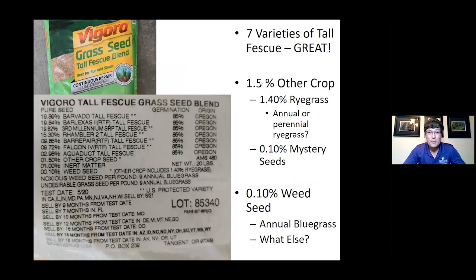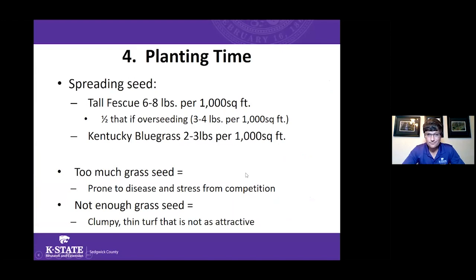But again, some of the problems with this grass seed is it has 1.5% other crop. We know 1.4% of that other crop is going to be ryegrass, but we don't know if that's annual ryegrass that's going to die, or if it's going to be perennial ryegrass that comes back and causes problems year after year after year. This bag also tells us that in the 0.1% weed seed, we do have quite a bit of annual bluegrass, but we don't know what else besides the annual bluegrass is part of that weed seed.